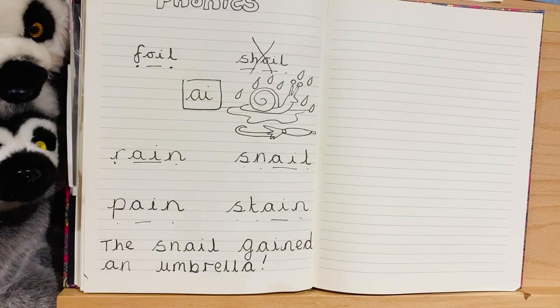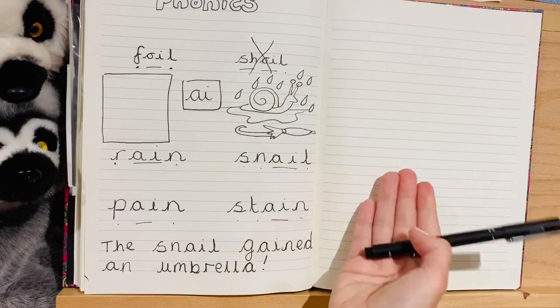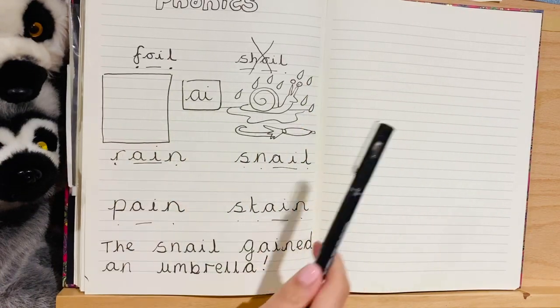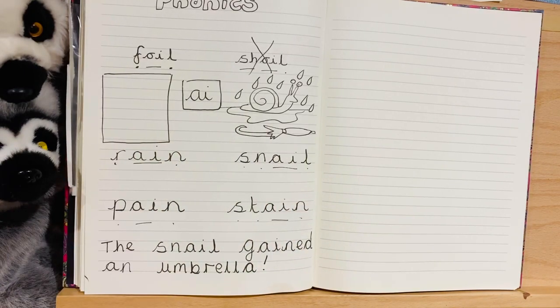We're going to play a quick game now of sorting some words into trash and treasure. Actually, I've changed my mind. We'll play that in a moment. But first, I'd like you to write some words with ai. I've just drawn a little box here because I don't want to waste space on the next page. I like to save space in my book. You can use the next page in your book if you've run out, or you can squish it in like me. I'd like you to write some words with the sound ai in them using this spelling.